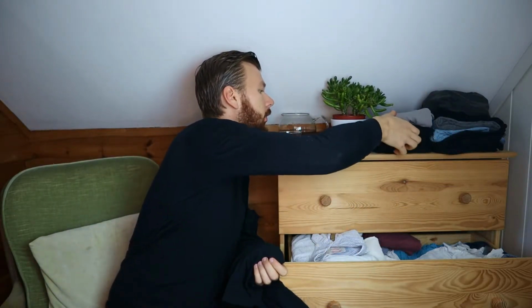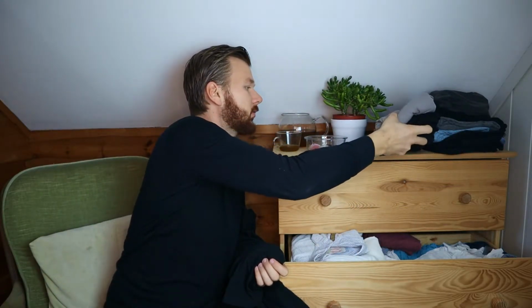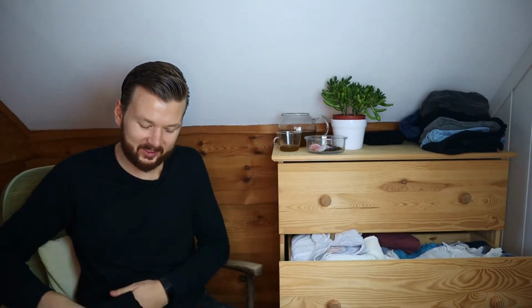Here's just a random gray one from a market somewhere in Asia. And yeah, all of this is being kept, so it's the exact same one as this one, so I'm not gonna bother showing you, right? I just washed it. It's at the top of the washing cycle. Let's just put it like that.